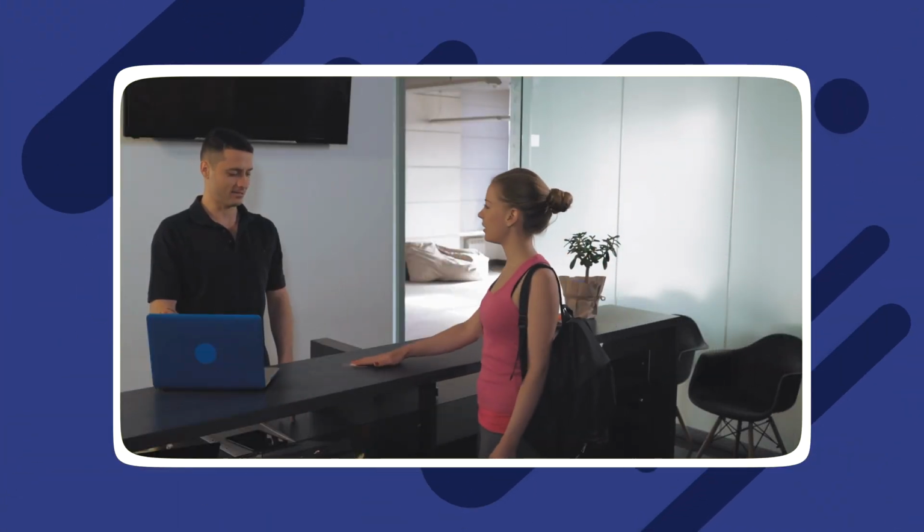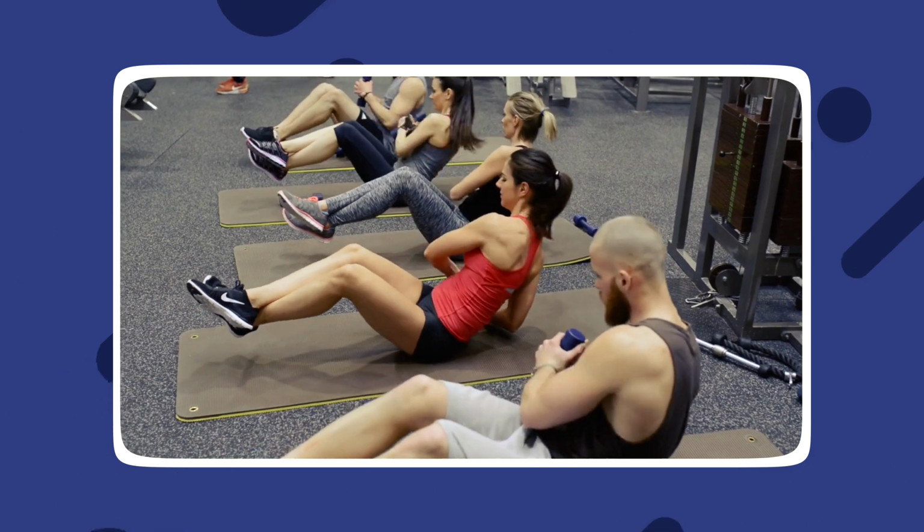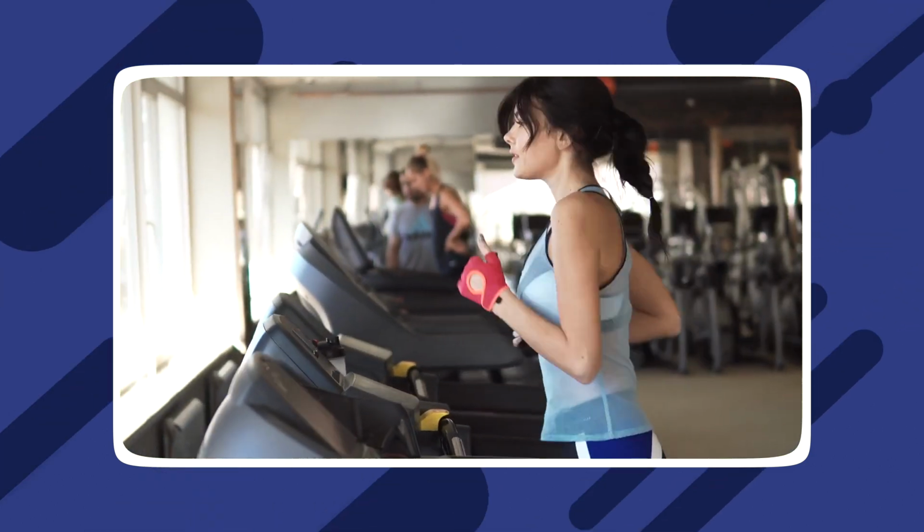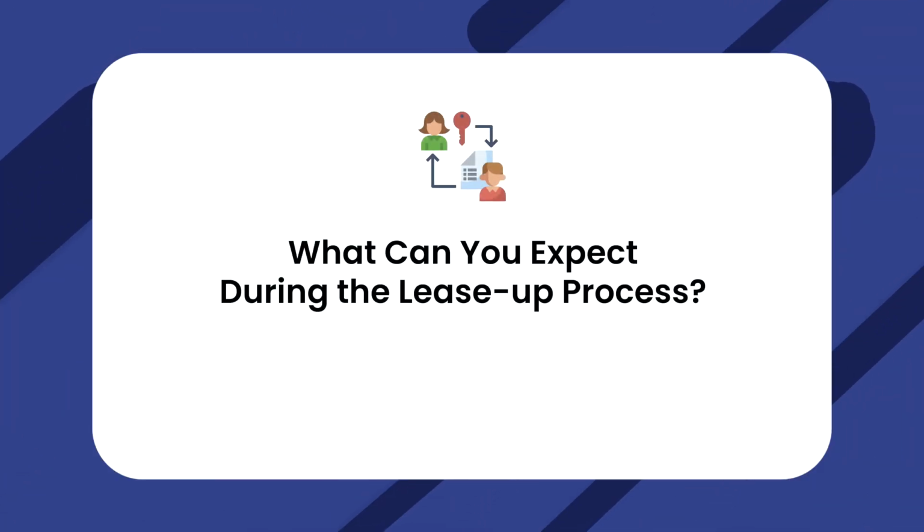Other options include partnering with local businesses, such as including a 1-year membership to a local gym or another local organization. For concessions to be effective, ensure they have a concrete end date, which will encourage prospects to rent sooner than later. Also, be sure to include them prominently in your marketing strategy to leverage those unique incentives as much as possible. What can you expect during the lease-up process?